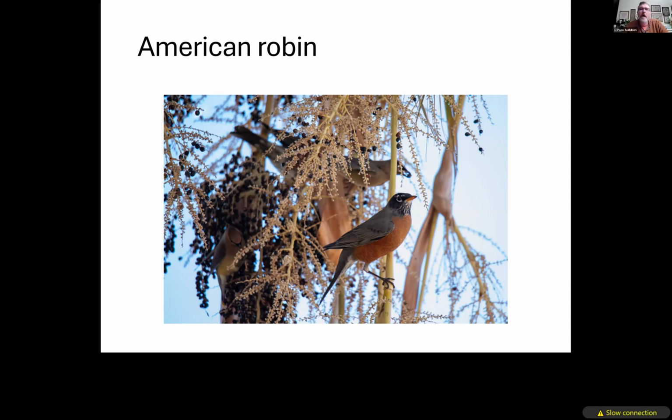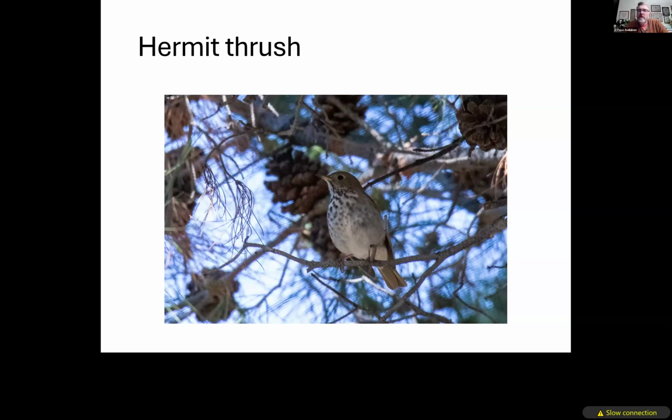Hermit thrush is in the same thrush family. They're probably more common fall and spring, but a few will overwinter. Thrushes are actually more on the ground, so a picture of one in the tree is a little unusual. But the speckly breast is one of the best ways to identify them, and they run on the ground more.